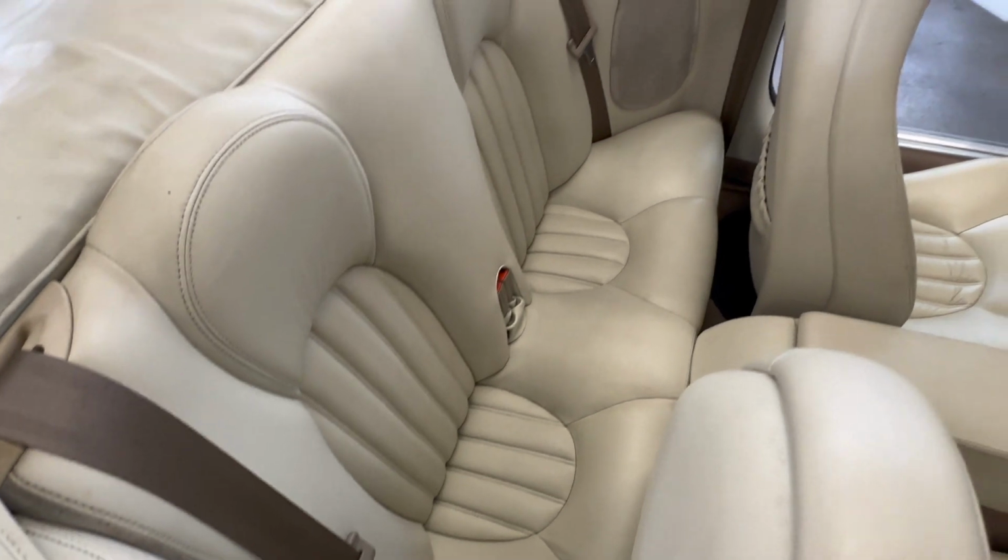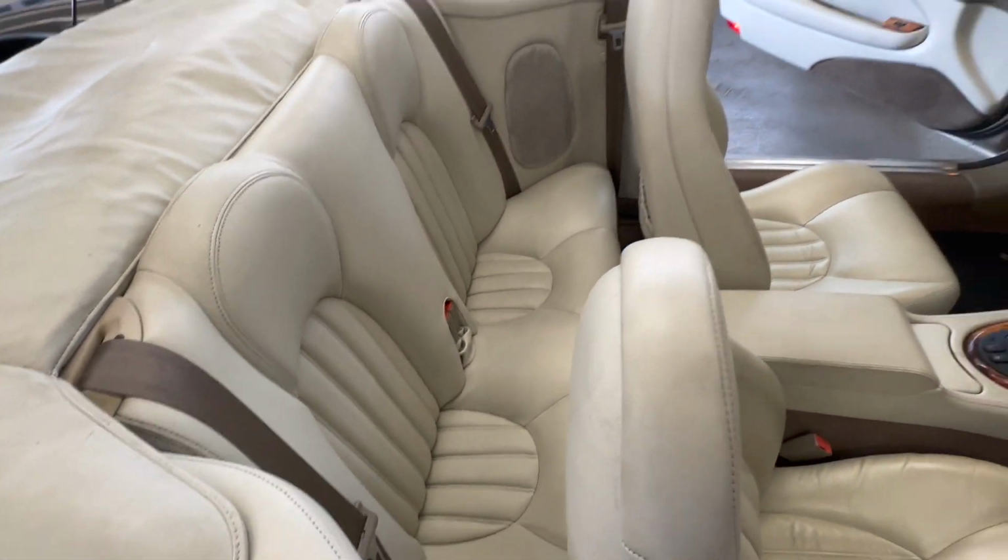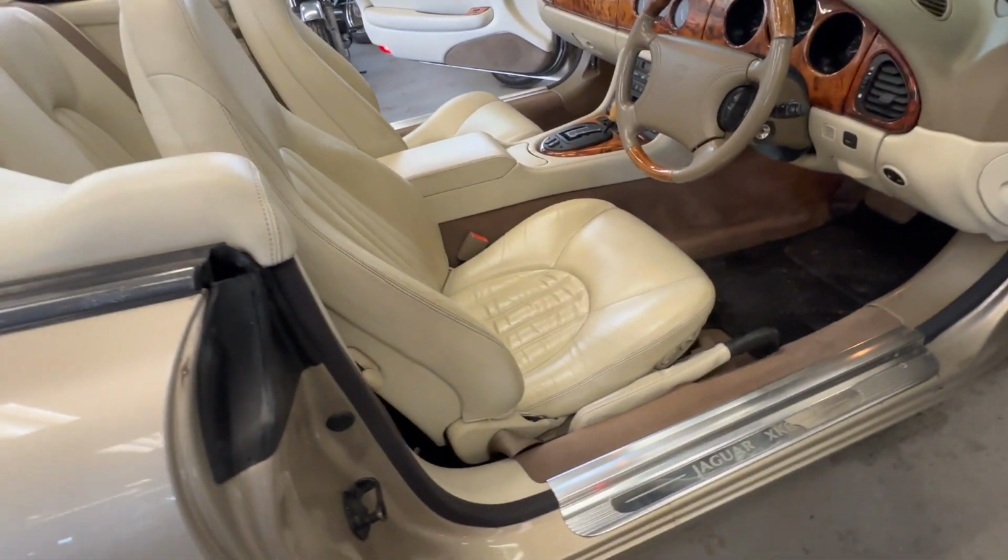Granted, it wants a little bit of a clean in there in places, but no rips or tears at all in the back seats. Comes with the tonneau as well. That is the bag for the tonneau there. So it comes with a waterproof bag.